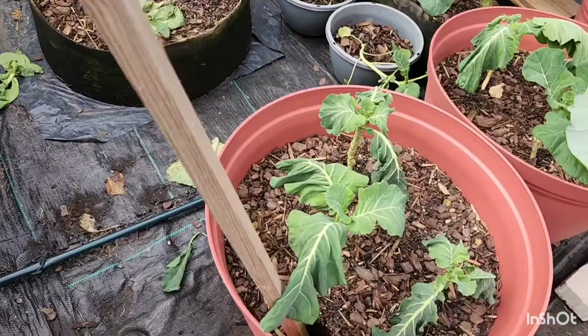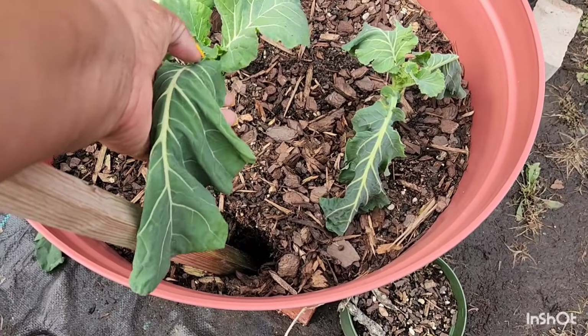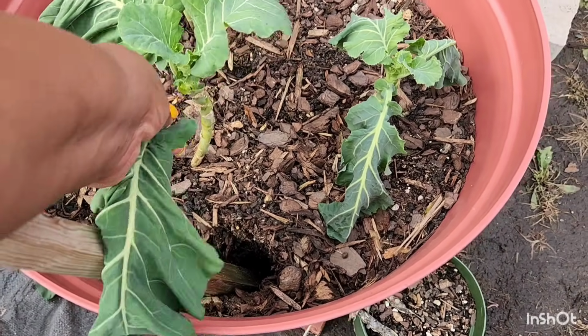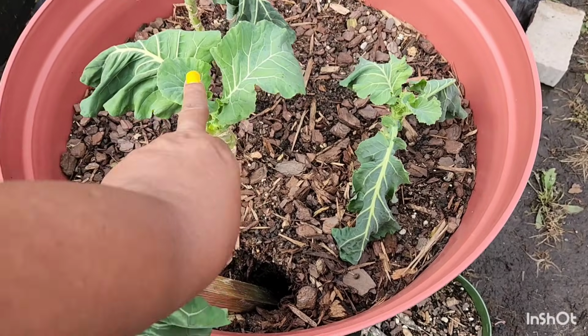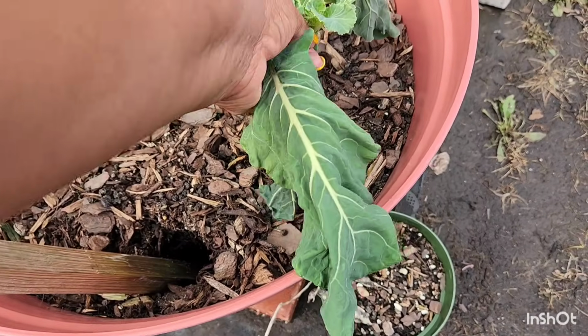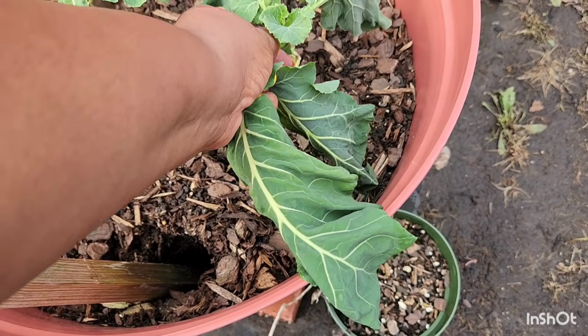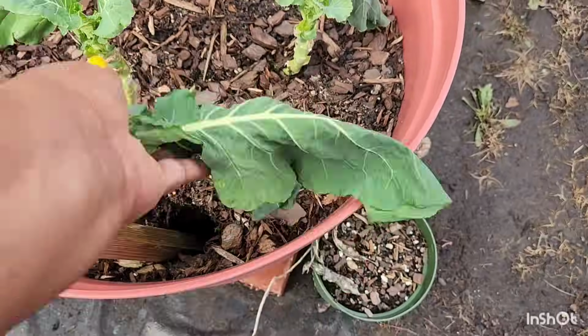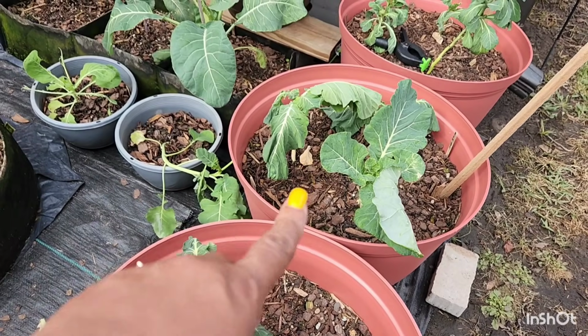So, like these, I'm going to take these leaves off, these big leaves that are kind of flimsy. I'm just going to take these off and I'm going to let the new leaves come on. And these tree collards are going to be fine. Of course, I couldn't take that off. So I'm going to do the same with that one.